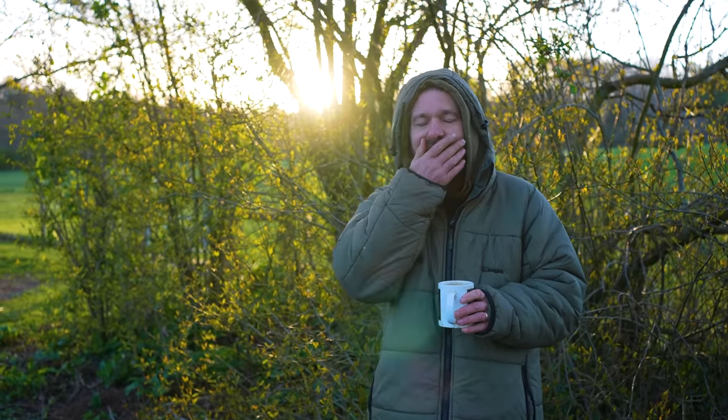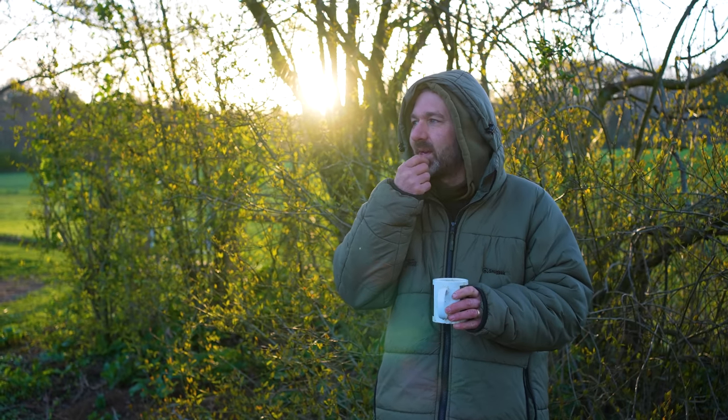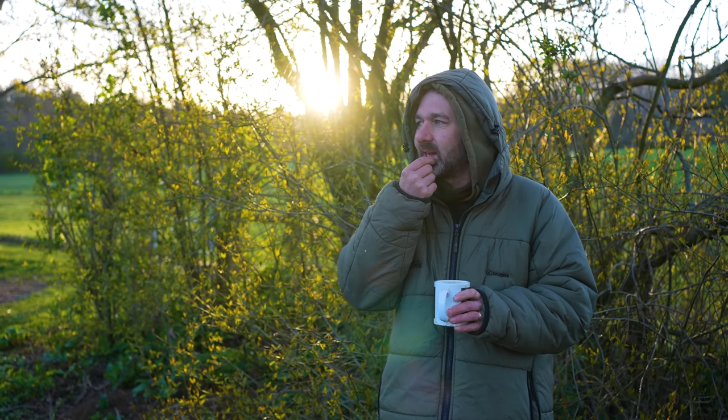I probably catapulted out 150 boilies around it last night, right on dusk, and that's gone, and we've got a scaly banger. Ooh, he's lovely, he is as well. We'll get that one out in a minute. So yeah, like a couple of bites again last night.